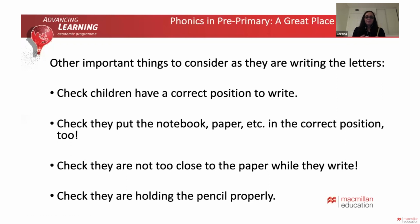And that they are holding the pencil properly, yes? If they have problems, you can give them a little piece of tissue and ask them to hold it with these fingers so then they are able to hold the pencil properly, okay?